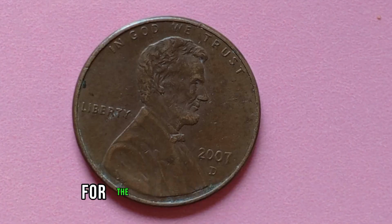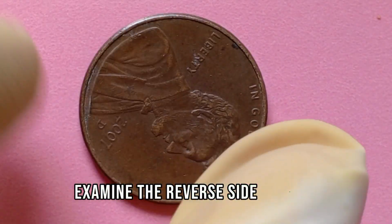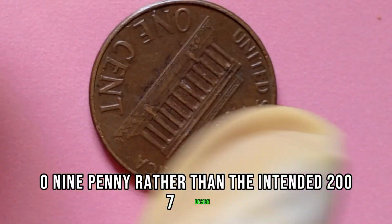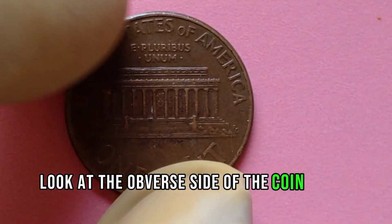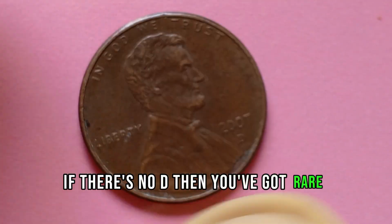For the reverse of 1909 error, examine the reverse side closely. If the design resembles the 1909 penny rather than the intended 2007 design, you might have found a rare error. For the missing mint mark, look at the obverse side of the coin where the mint mark should appear. If there's no D, then you've got a rare variety.